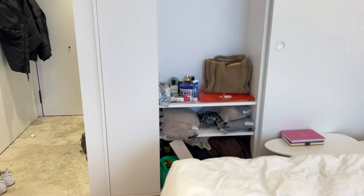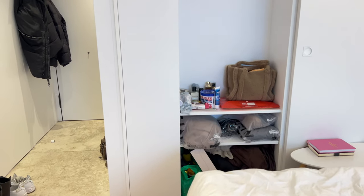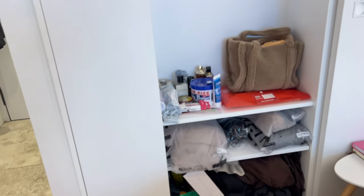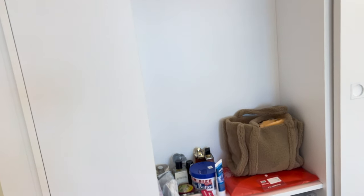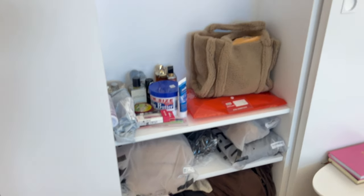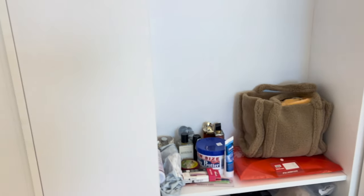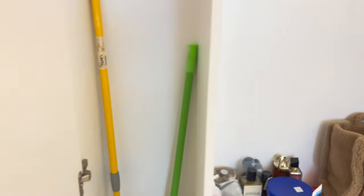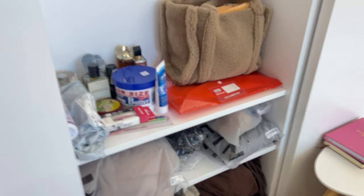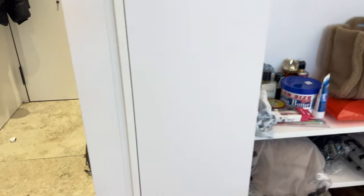I have my stuff here, my perfume, my hair care products, my clothes, you know. The ones down here are my dirty clothes I need to wash. I'll be doing my laundry tomorrow. And when you open here, it's the broom brush and the mop for cleaning the house.